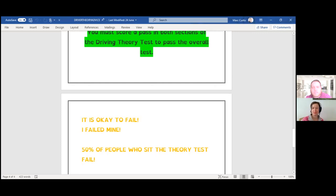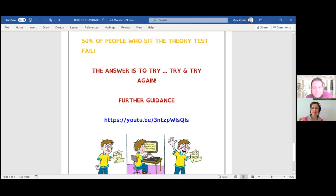Sometimes it takes people to have that experience before they can do it, because of the nerves at the time, and believe you me, you will get nervous because it's a test. But once you've done it once, you know what to expect, and you can go in and just focus then on the questions. So it's okay to do it twice. And when you do get it, nobody's going to ask you how many times did you sit it. Bottom line is you have it, and that's it. The answer is to try, try, and try again.